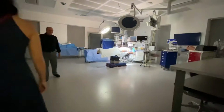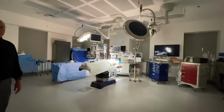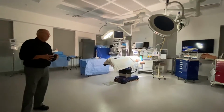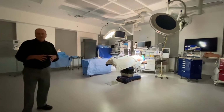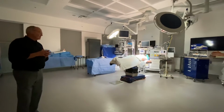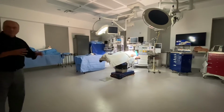So this is our operating room. It's not often used as an operating room. There's a few times that we do use it when we have an OR team come over and do some practice and training with it. The OR nurses are here on a fairly regular basis, like once every other week, practicing opening trays and setting up rooms for different procedures.